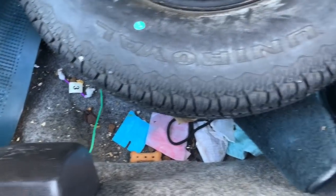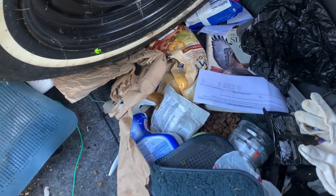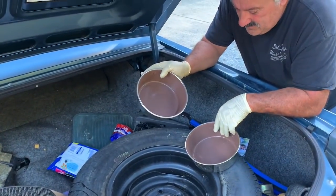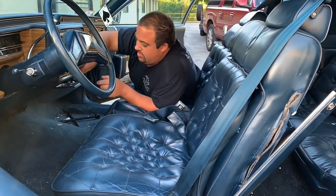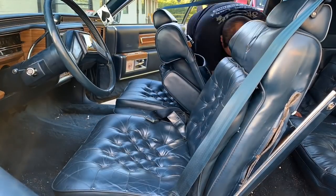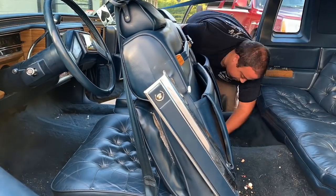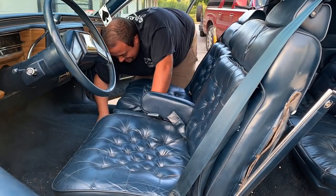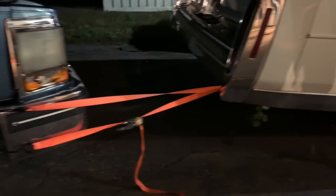Unused dog treats. Holy crap. Dog bowls. Dog food. Nice doggy bowls. You can have that dog bowl, Dad. Oh, two of them matching. His and hers. This should work well.